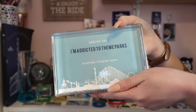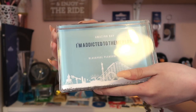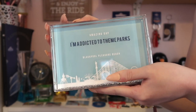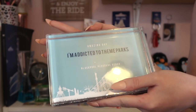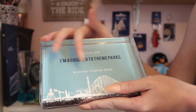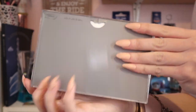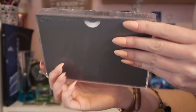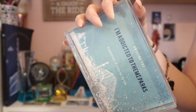I have shown this in a video before, but it's basically a Pleasure Beach glitter box, and it's a personalised one. I decided to go for one with my YouTube name on it because I love YouTube. YouTube means a lot to me, and I just love this design. I loved all of these rides down here, and then if I just turn it upside down, it goes all glittery, which I just really love.